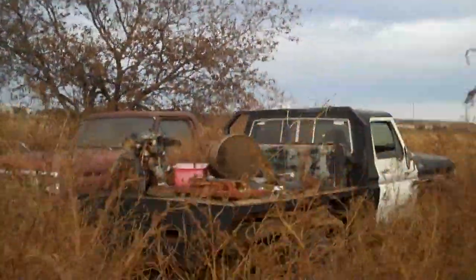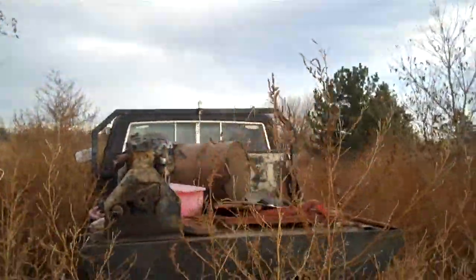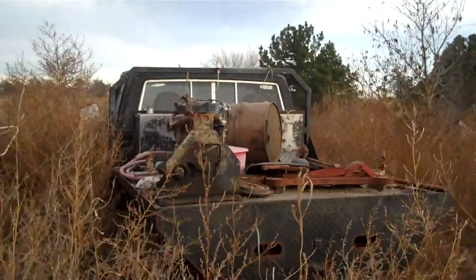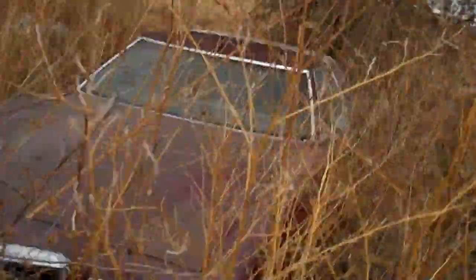And here's an old 77 short wheelbase. Both of these are 70s. One's a 76, one's a 77. I think that one right there is a 76. That one right there is a 77. And the old motor for my skid steer that I put the Kubota in is sitting on the back of that.